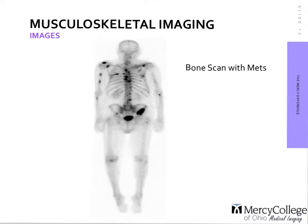The primary could be breast, it could be prostate, that it just spread to the bone. They could use a scan like this for staging cancer. Maybe the patient had this done a year ago and it didn't look anything like this. They could say, okay, the disease is spreading.